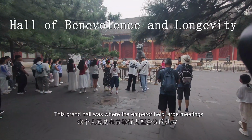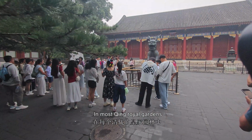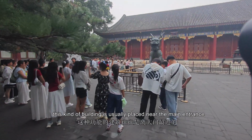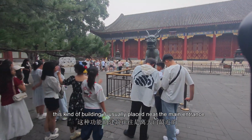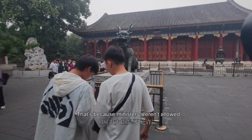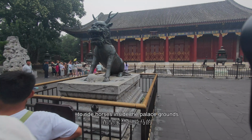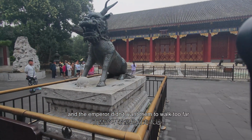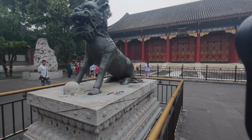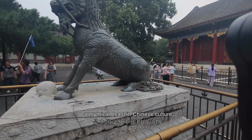This grand hall was where the emperor held large meetings. In most Qing royal gardens, this kind of building is usually placed near the main entrance. That's because ministers weren't allowed to rent houses inside the palace grounds, and the emperor didn't want them to walk too far. This animal is called a Qianlong, a mythical beast in Chinese culture.